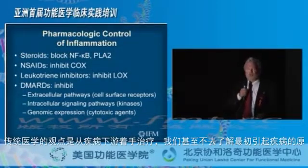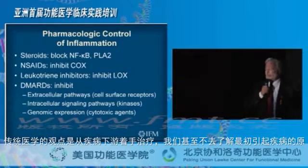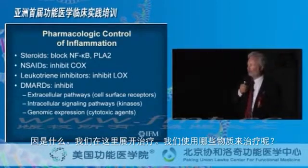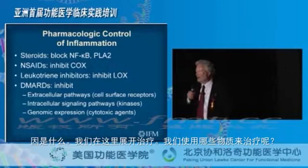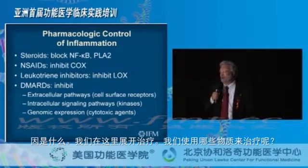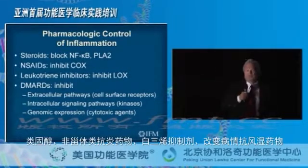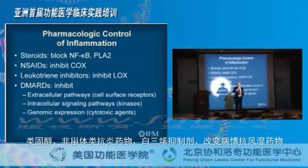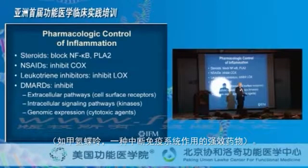From conventional medicine, the perspective is that we treat way downstream. We don't even look at what brought it all on in the first place. We treat way down here. And what do we treat with? Steroids, non-steroidal anti-inflammatory drugs, leukotriene inhibitors, DMARDs, disease-modifying anti-rheumatic drugs like methotrexate, very powerful drugs that turn off the immune system.